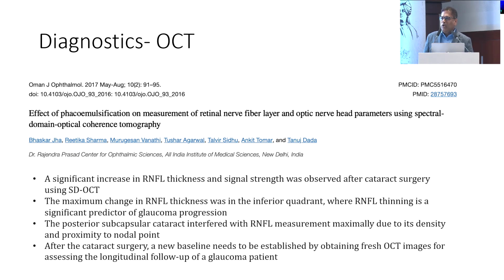Now, let's look into the diagnostics, and there is evidence from this study from India that there is an increase in the RNFL thickness after the cataract surgery, which is more pronounced in the inferior quadrant, which is more affected in glaucoma. So what it does suggest is that we may need to establish a new baseline after cataract surgery with regard to the OCT.